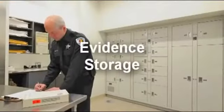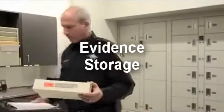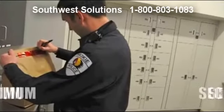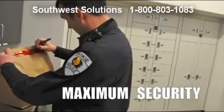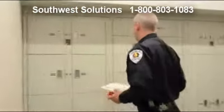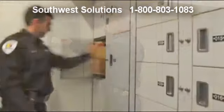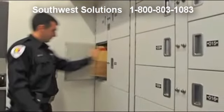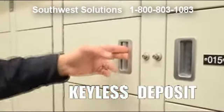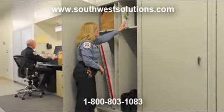We're here at the evidence packaging area of our police department. What this area is used for: if an officer brings in any type of evidence from the street, he has everything at his disposal right here. He can package the evidence from here with the envelopes, tape, and boxes, take the evidence, and put it in one of these lockers, the pass-through locker. He puts it in here, closes the locker, presses the button. That's a pass-through locker which goes through our actual evidence room on the other side.